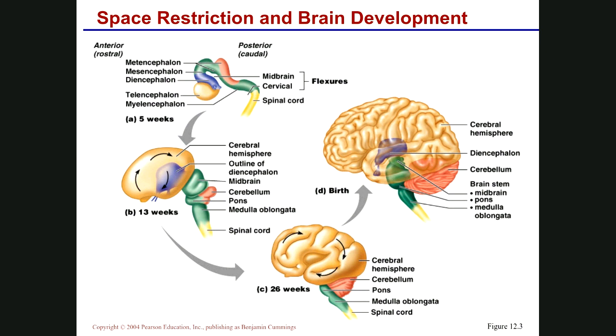Well, they kept the colors the same so that it's easy for you to follow through. So from 5 weeks to 13 weeks, look what has happened to the telencephalon. It's grown tremendously. Now the other areas grow too, but not nearly at the rate that the telencephalon does.